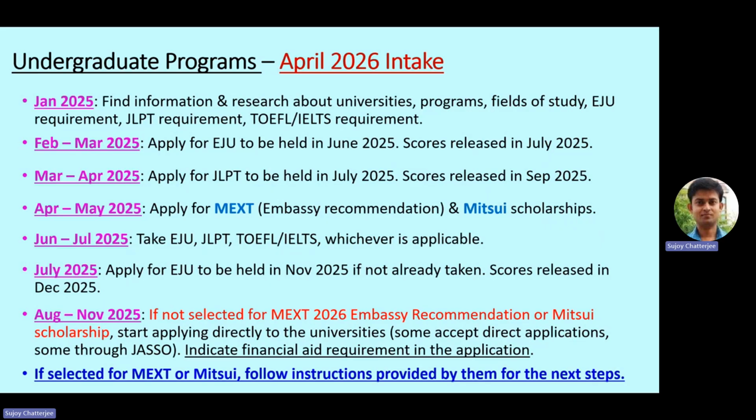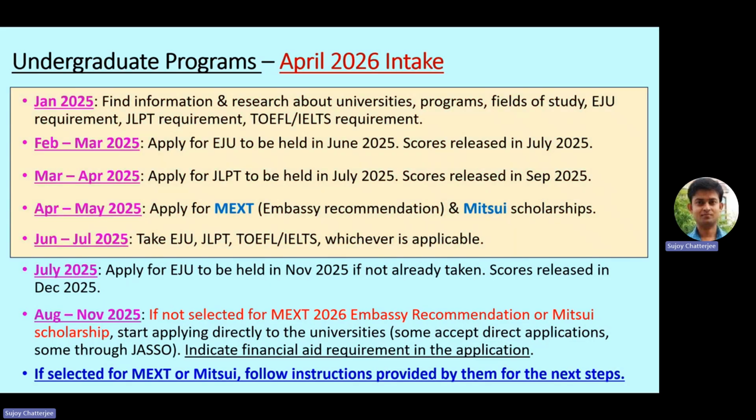In July 2025, apply for EJU to be held in November 2025 if you have not already taken it. Before that, friends, I have boxed these initial requirements because we are currently towards the end of June. That means this phase has already passed.